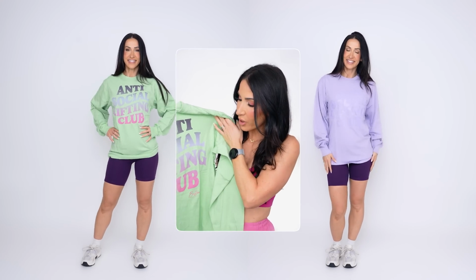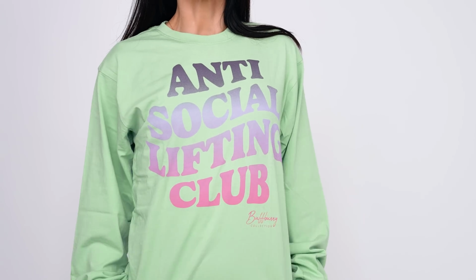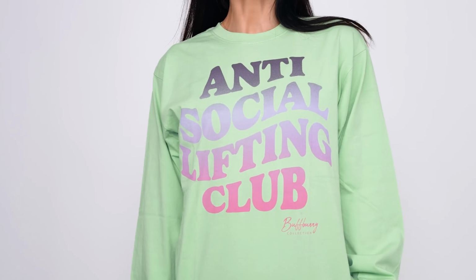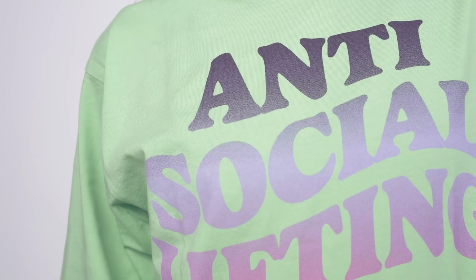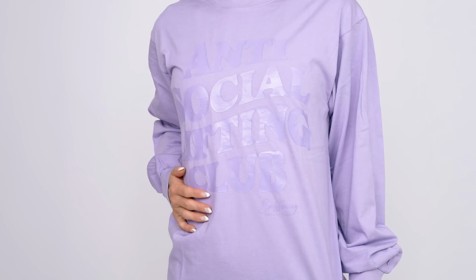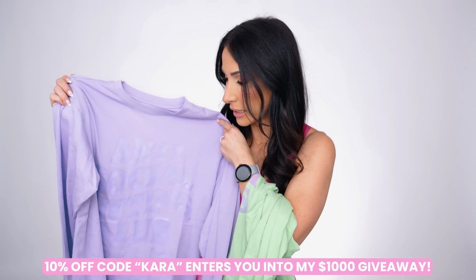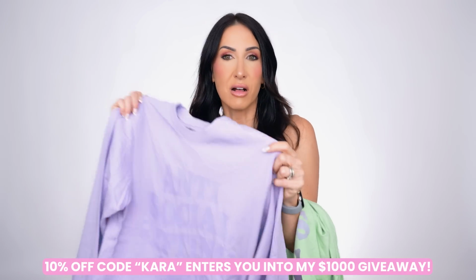The lima bean one has the ombre different coloring, so I can really mix and match this with quite literally everything in this collection. So this one is the most versatile in my opinion. There's also a white one. I think the white has black lettering on it. Then I had to get the frosted purple. The frosted purple is definitely much more minimal. So if you don't really like the slogan Antisocial Lifting Club, maybe go with the purple one where it's a bit more discreet. You can't necessarily read it. But I'm obsessed with the colors for these.